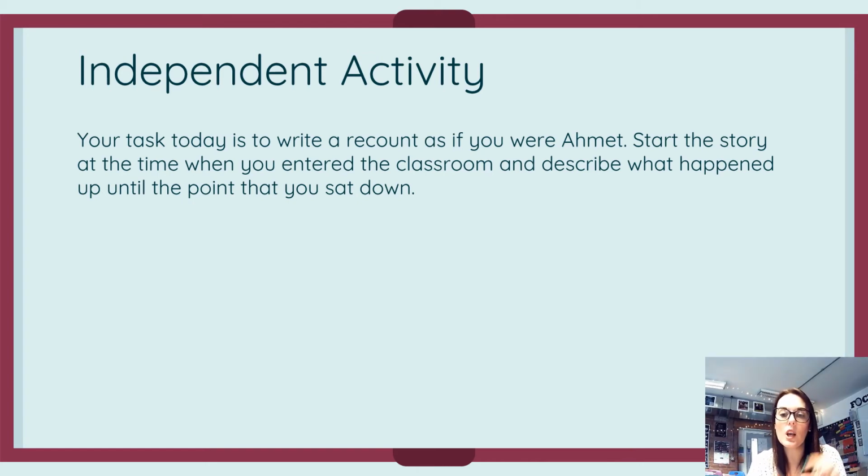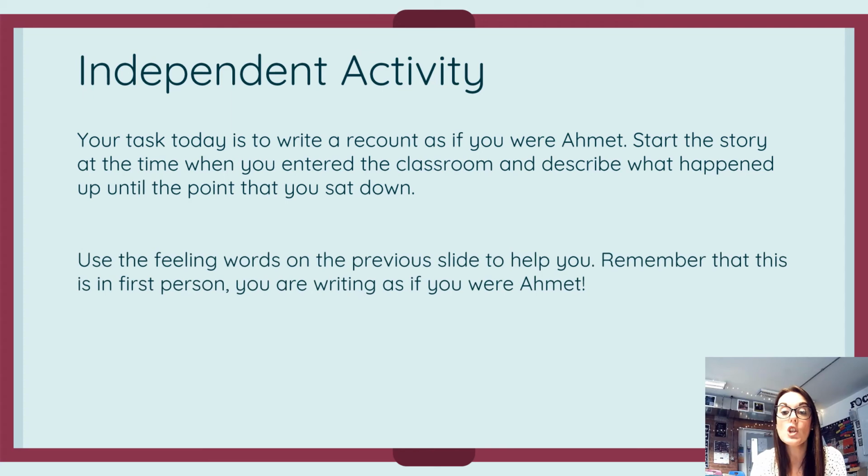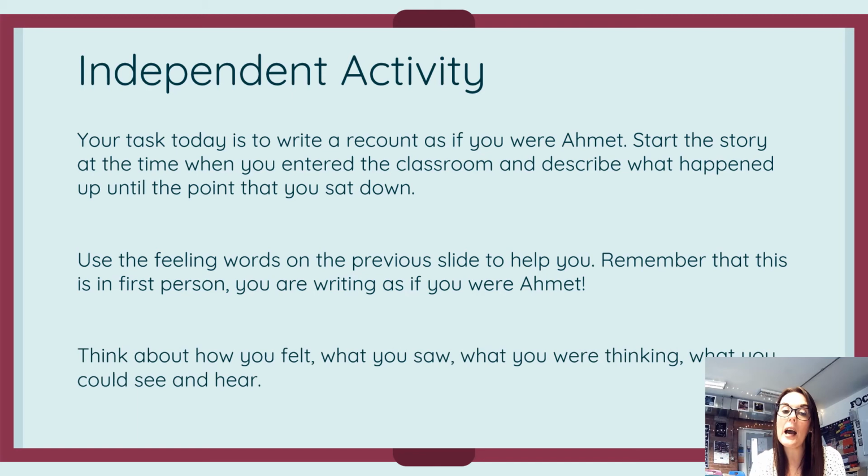So in your booklet, you will see that task and you will see a gap for you to complete that task. So try and use the feeling words of the previous slide to help you, the ones that we've just talked about. And then remember that this is in first person, so you're writing as if you are Ahmet. So think about how you felt, what you saw, what you were thinking, what you could see and hear.